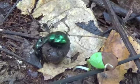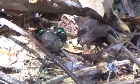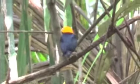There were also some ants around trying to feed on the dung as well. The ants in the Amazon, each one has a different amount of bite and sting strength. There's one called the bullet ant, which is very, very powerful. You do not want to get bit by one of those because they call them the bullet ant because it feels like getting shot with a bullet.